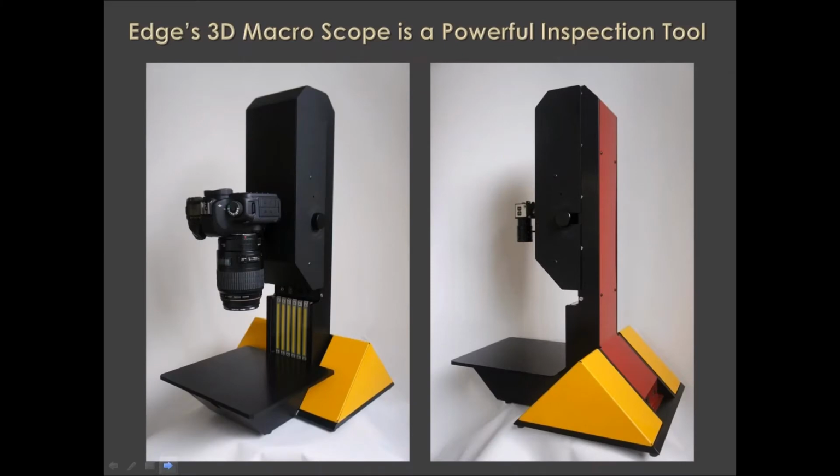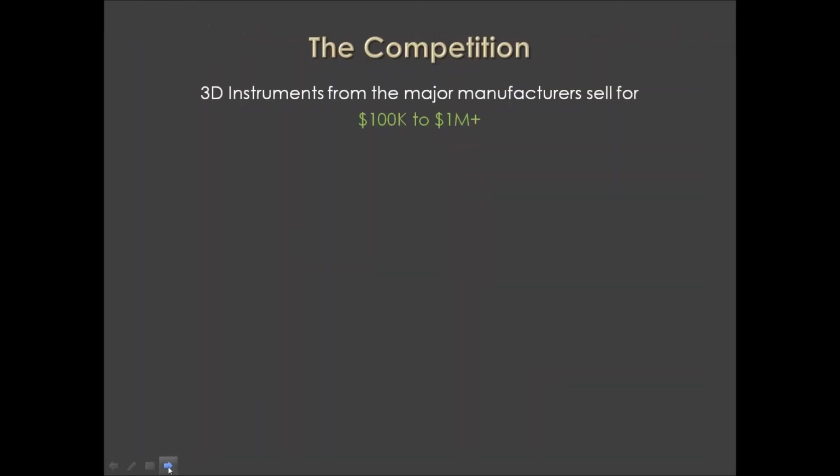Edge is also making a macroscope, a low-power version of its microscope. On the macroscope, you can either put on, as you see on the left-hand panel, something like a digital SLR camera with a macro lens, so you can get close-up information and inspection all in focus. It automatically focuses in the same way the Edge microscope does. And on the right side, you could hook up the USB 3 camera. Video camera is another way of addressing the information, again with a macro lens.